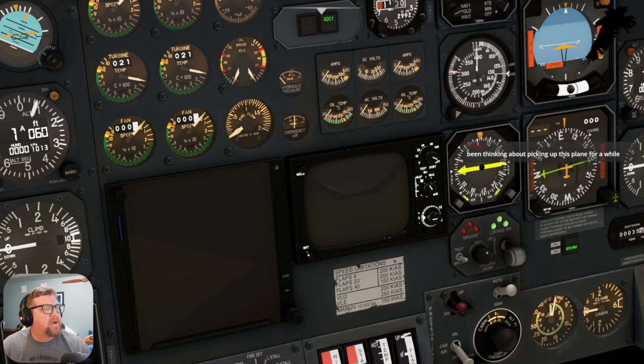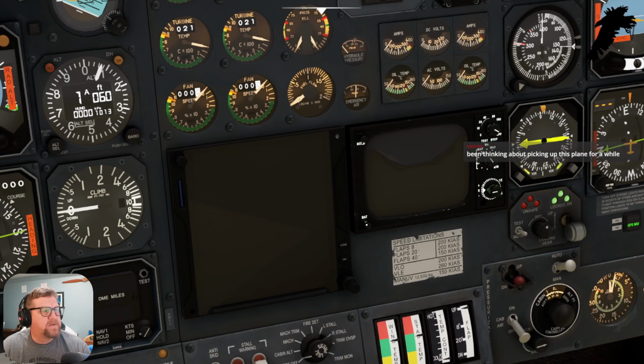Nom, what is up? Been thinking about picking this plane up for a while. It is awesome. Absolutely awesome. I'm every bit as addicted to it now as I was when it first came out.